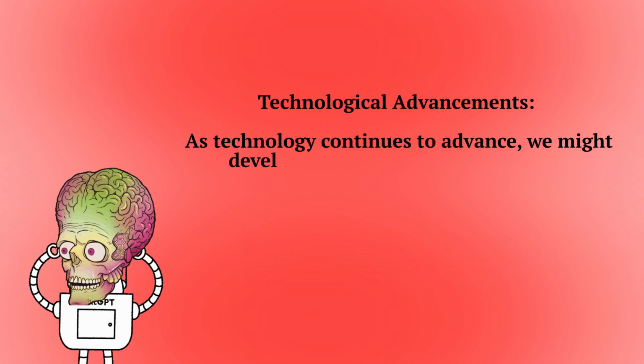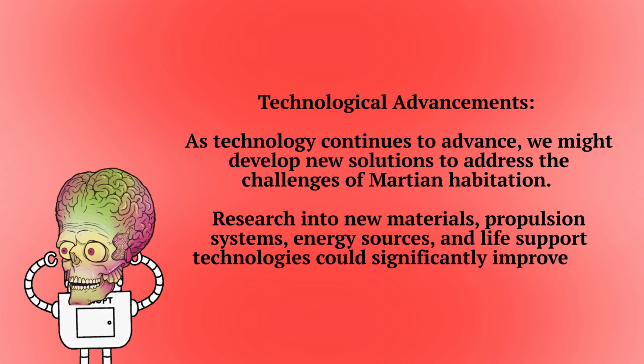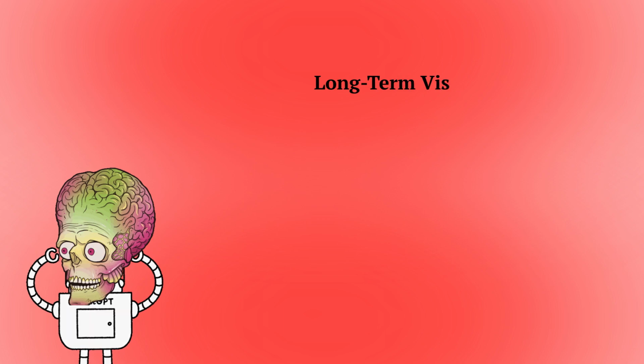Technological advancements. As technology continues to advance, we might develop new solutions to address the challenges of Martian habitation. Research into new materials, propulsion systems, energy sources, and life support technologies could significantly improve our ability to sustain human life on Mars. Long-term vision.